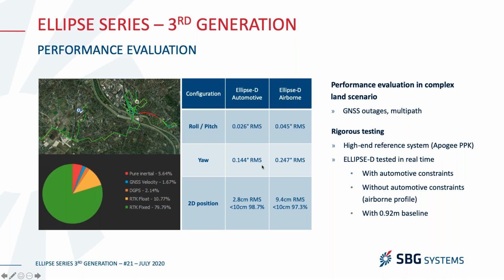And even in the airborne motion profile, which cannot be helped by automotive constraints, we were also exceeding the performance specifications on the roll and pitch, but also on the yaw. On the yaw angle, we were behaving very nicely. And even in the position, we were 97% of the time under 10 centimeter error.